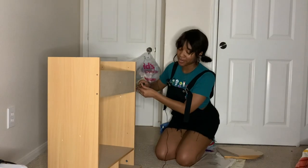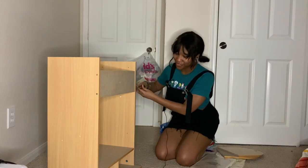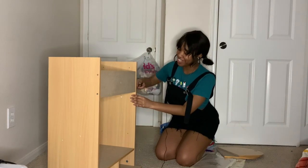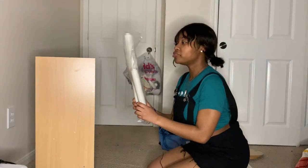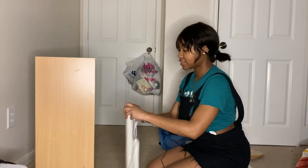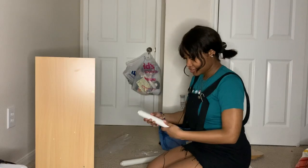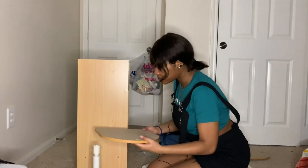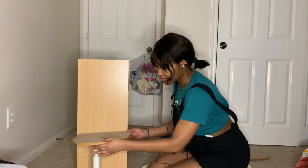I'm really looking at it right now. This desk is so tiny. I hope that my stuff can fit on it. If not, we gonna figure it out like we do everything else in life. All right, we're moving on to the tubey things. All right, we're moving on to the next part. We gotta screw this piece in. Make sure the holes are there, because it seems like there ain't holes everywhere.